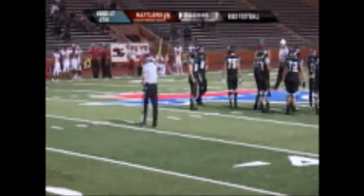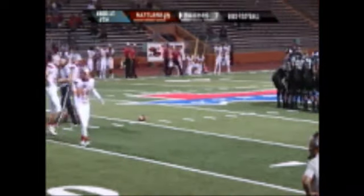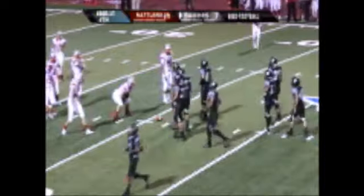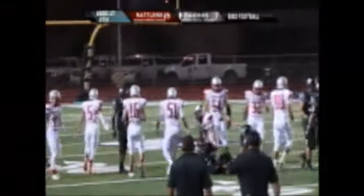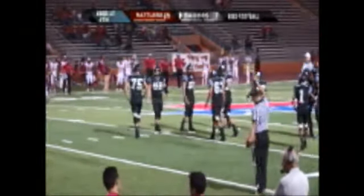Rio Grande City, Edinburg Vela, Sharyland, Roma, Sharyland Pioneer, Mission Memorial, and Valley View all in the district of these Rattlers. 25-game win streak on the line here, but so far so good. Handoff left side, crossing the 40, 35. The ball carrier on the tackle, 15. Rattlers clear-cut favorites to win the district. Edinburg Vela could give them a run for their money.